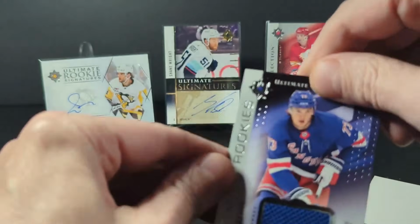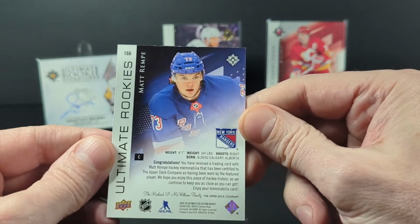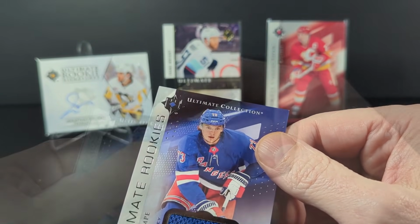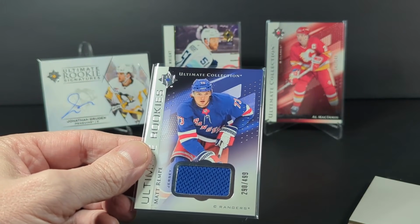An Ultimate Rookies of Rempe. Memorabilia. The Rangers' scrappy Matt Rempe. Tallest guy in the league. Likes to chuck the knuckles. You probably want more talent in him, but hey, it's fun to have a scrapper on your team.